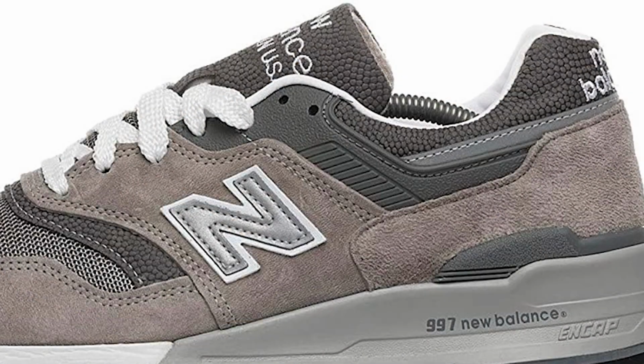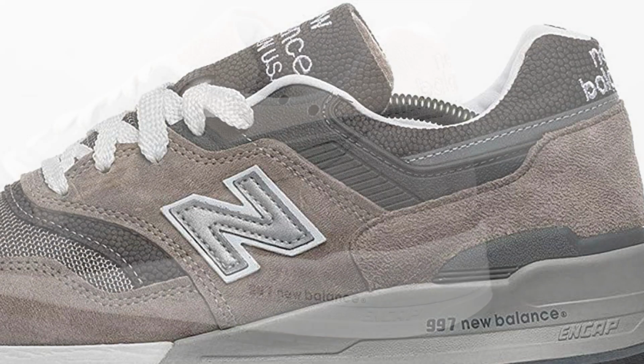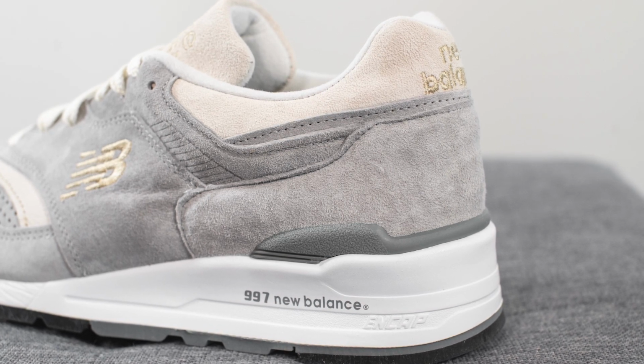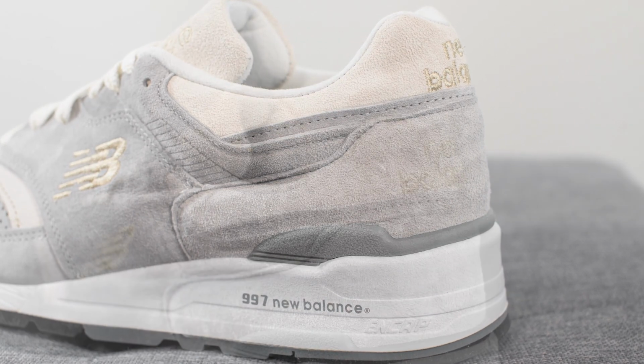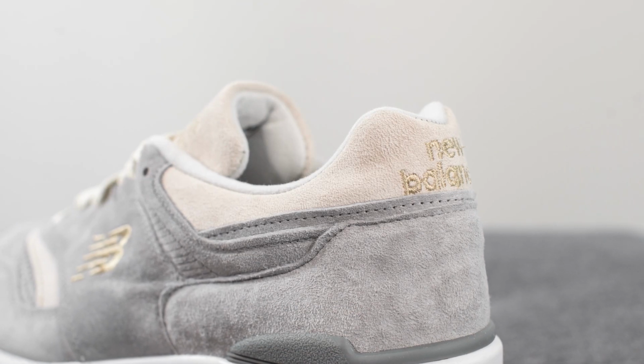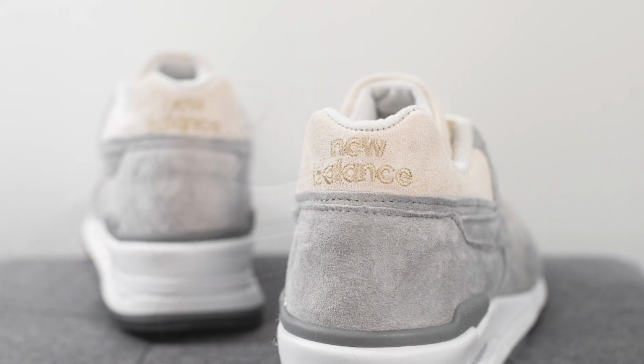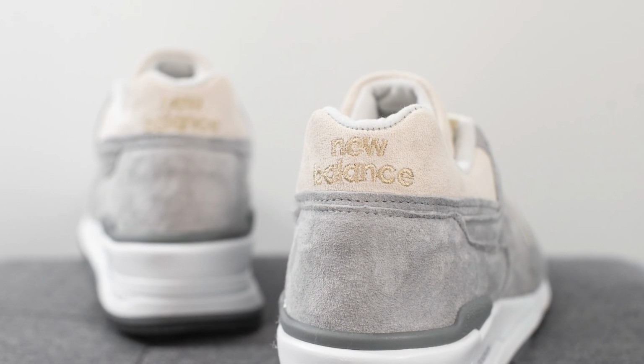Another thing I noticed is with your typical New Balance 997, we have these TPU overlays, which is found right next to the N logo. But for this pair, it's entirely done in suede, which in my opinion kind of gives it a bit more of a luxurious look. This gray suede wraps around the entire back heel of the shoe, and then surrounding the top portion, we have more of that tan or beige suede. This is finished off with New Balance embroidered in this tan color.